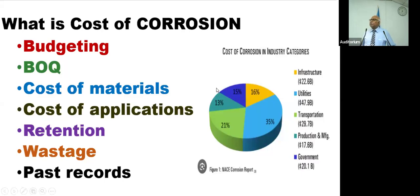Excuse me. Can we use fiber coating as a protection against corrosion?